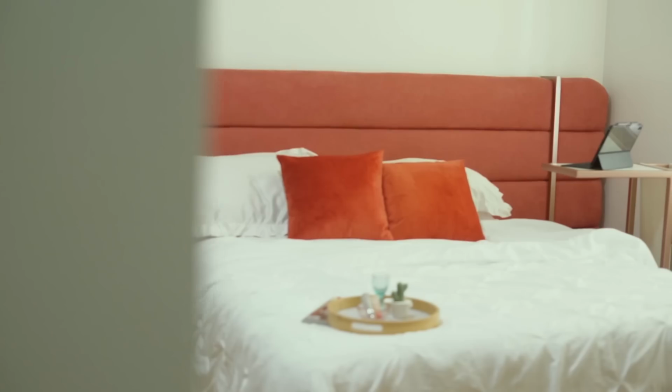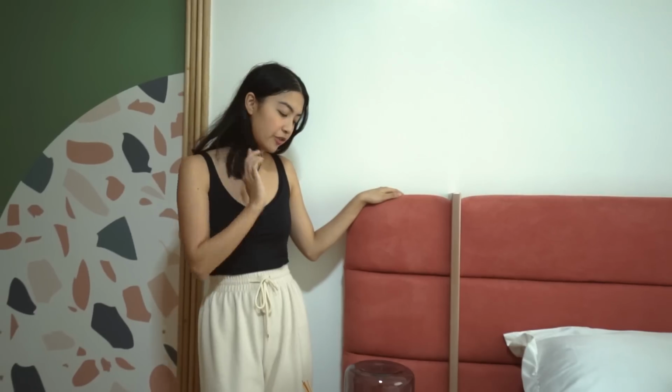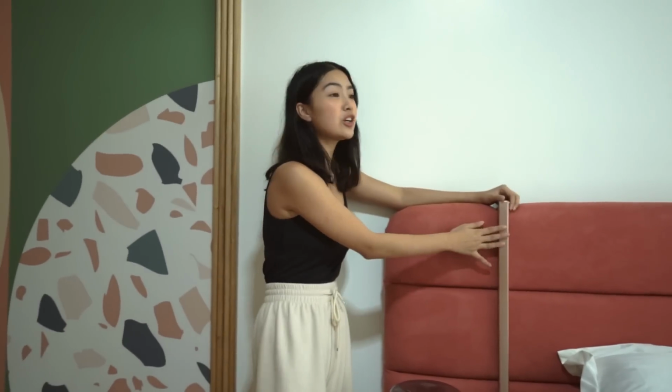So, ayan, let's move on to the bed. So, ito yung bedside natin. I think you guys saw this na from my past videos. So, again, my bed is custom ulit. So, meron siyang gold metal frame na parang accent. And you'll see this gold metal frame around the room.